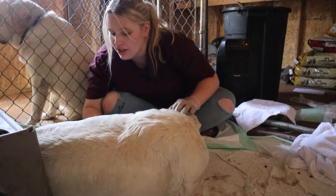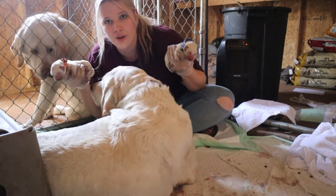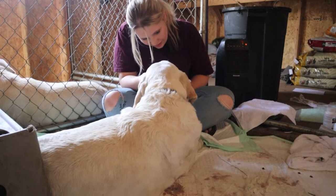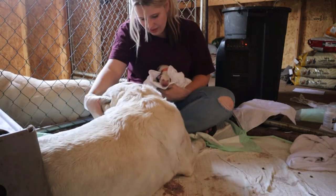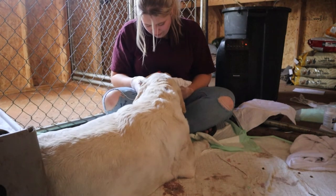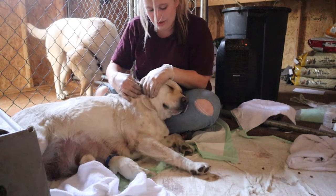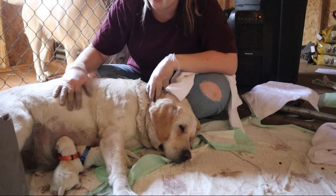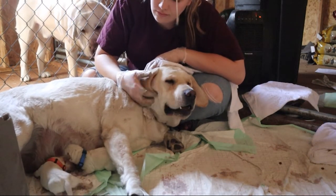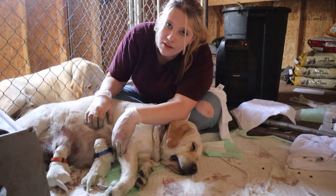Might be having some more contractions here. When I notice she starts contracting, then I kind of just get the other ones out of the way so she doesn't smash them. So far, none of them have latched.